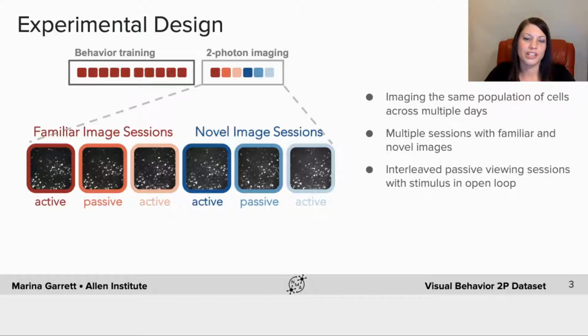We've also included interleaved passive viewing sessions for both familiar and novel images. And in these passive sessions, the mice have already received their daily water, so they are satiated, and the stimulus is played in open loop mode with the lick spout retracted so that rewards are not available. And this allows investigation of the impact of task engagement and motivation on neural activity.